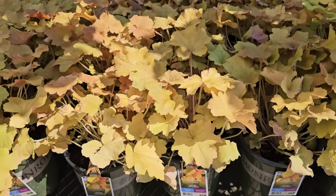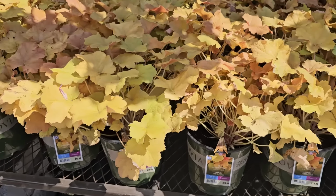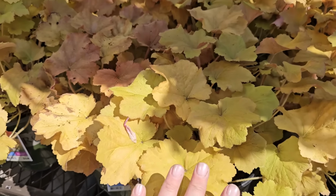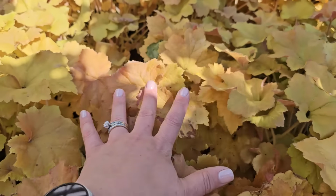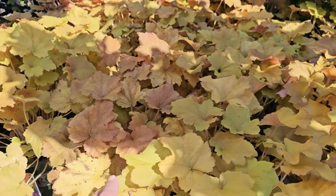I showed this variety of heuchera the last time we were here at Lowe's, and they still have quite a bit of it. It is the Caramel Coral Bells by Monrovia. This is one of the heucheras that performed the best for me in my garden. Underneath the foliage, you can see it has this really pretty kind of reddish orange color, and on top it looks like a caramel kind of yellow. It goes through several color changes throughout the season.